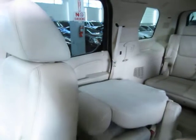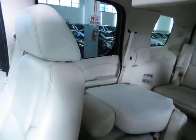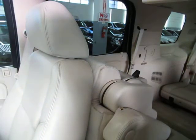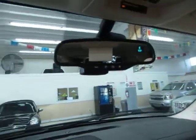I'm going to tumble this one right here. This is to gain access to a third row seat. Although little ones usually just walk in between, for adults it's more comfortable when you do that. And there's also a way to do it back there, as I'll show you when I get back there.